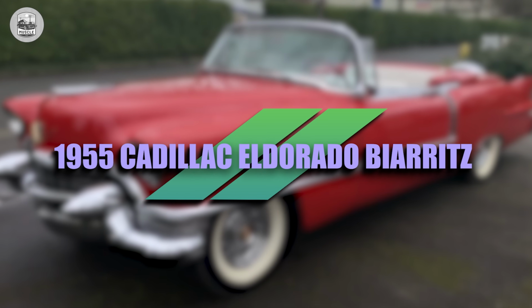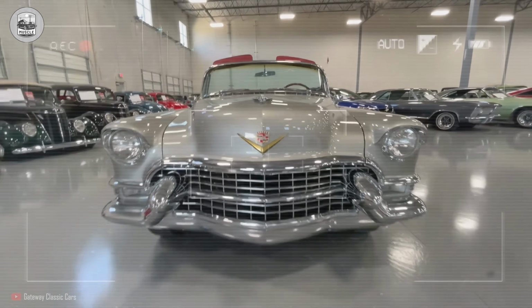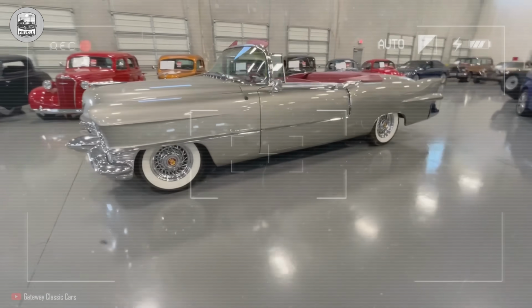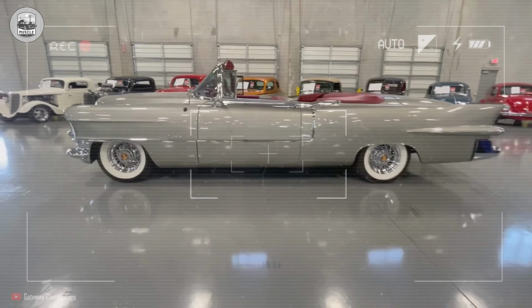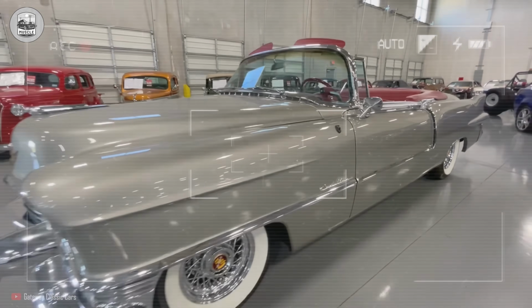(1955) Cadillac Eldorado Biarritz. In the golden era of American excess, the 1955 Cadillac Eldorado Biarritz was the king of glitz. A two-door convertible dripping in chrome, gold accents, and tail-fin swagger. It looked like success on wheels. But once you hit the road, the illusion began to crack.